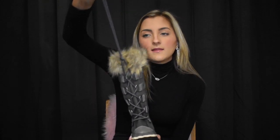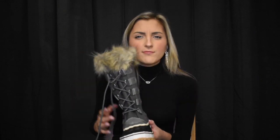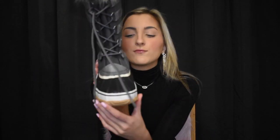This does lace up the entire way. These are real laces, so if you need to make them tighter around your calf, you definitely can. I have pretty tiny calves and these fit perfect. It's not like there's a lot of room where wind can get into your foot, which is great. Again, a really awesome rubber sole, and I just love these.